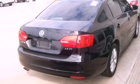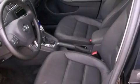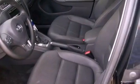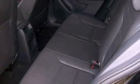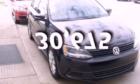All of the following features are included: heated front seats, air conditioning, cruise control, a CD player, a leather-wrapped steering wheel, a passenger side vanity mirror, a security system, traction control, a split folding rear seat, and this vehicle has fewer than 31,000 miles on the odometer.